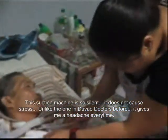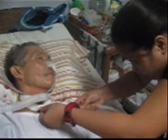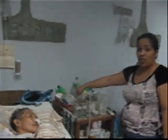Yeah, because just like what I told you earlier, Kuya, it would be useless. We're very sterile on the outer part, but on the inside you can't even take it out, so it's useless. With the old machine, we have to suction for a long period since we are not able to get the suction.